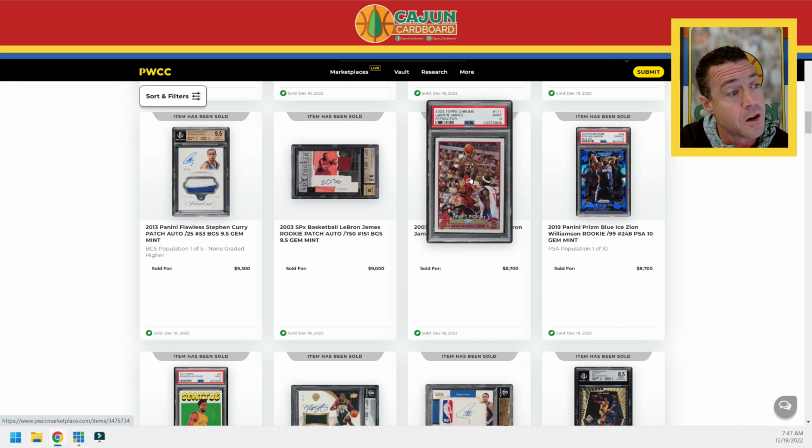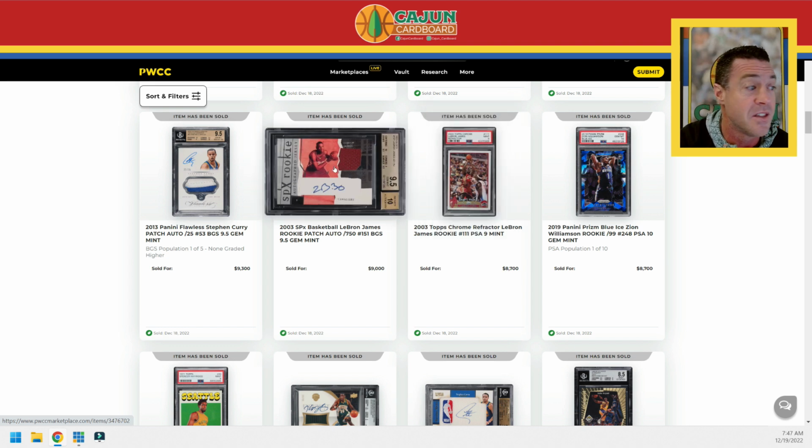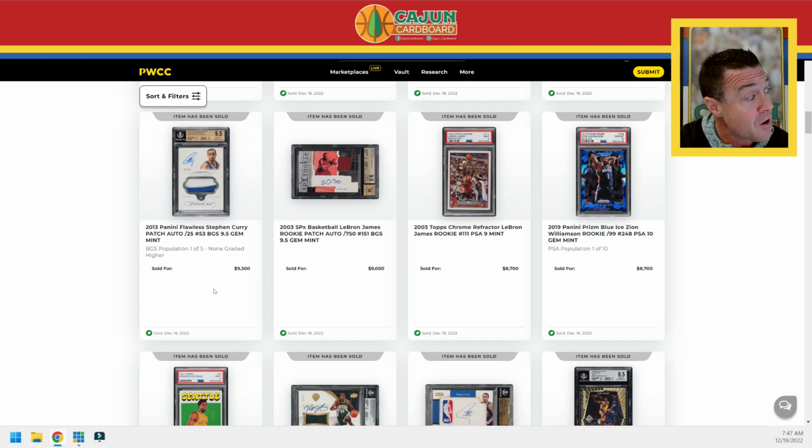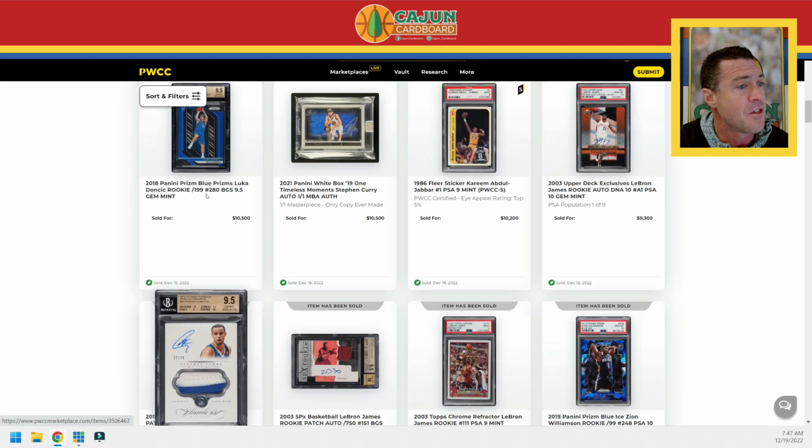Topps Chrome Refractor, LeBron, PSA 9, 8,700. I've seen this card literally in every single auction. It's serial numbered to 750, but I feel like I've seen it 750 times in gem mint condition. I don't know what the deal is. 9,000 for this LeBron patch autograph rookie, mint gem. 9,000 for that one. Steph Curry, 2003 Flawless, serial numbered to 25, 9,300.